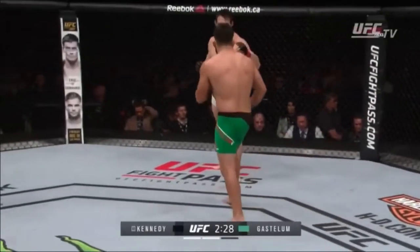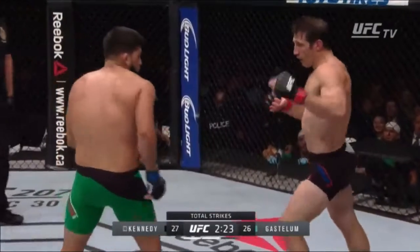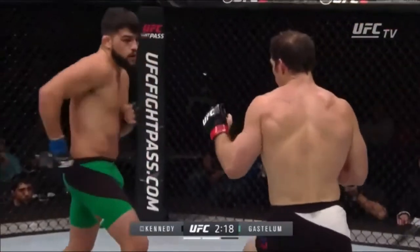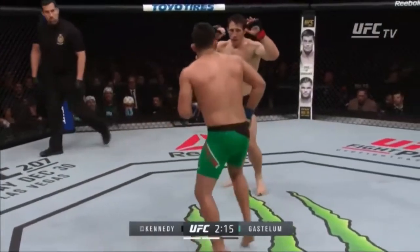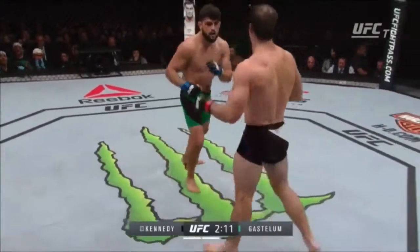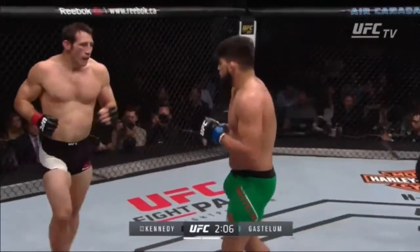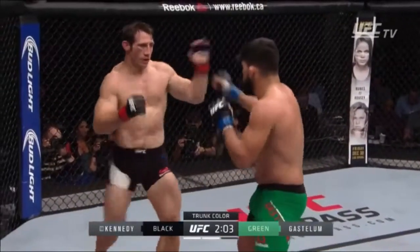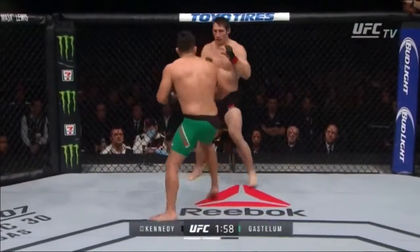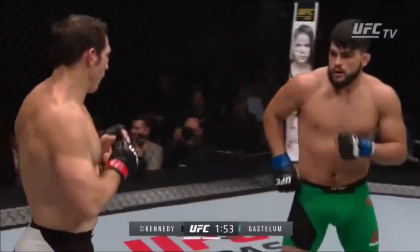Midway point of the fight. Good kick to the body there by Kelvin. Excellent combination by Gastelum, and a good job of avoiding that takedown. And Tim looks like he's moving in mud right now. Yeah, Gastelum definitely dictating where this fight takes place. Couple of kicks now, a side kick, just to try to keep Kelvin off of him and stall this aggressive attack.